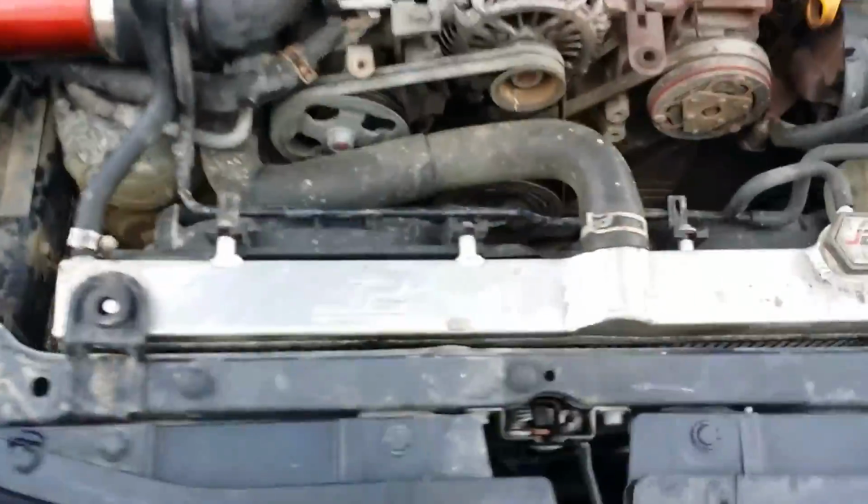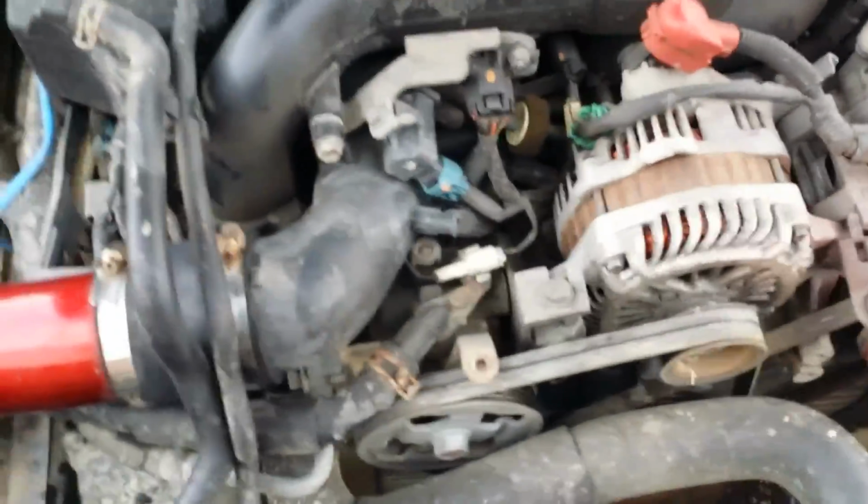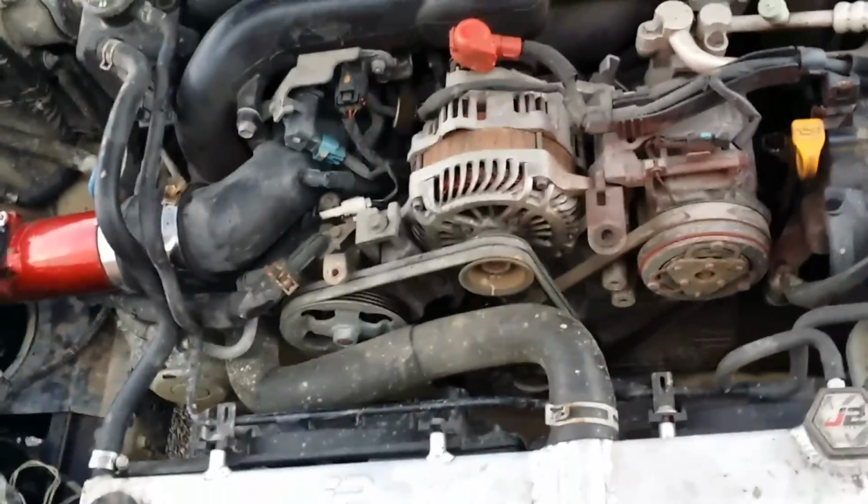My J2 radiator, I don't know if you can see that or not. Basically, this was literally $40 more expensive than the stock, and mine had a crack in it towards the bottom, so I just replaced it. Went ahead and upgraded to the better one. It's fully aluminum, nice.